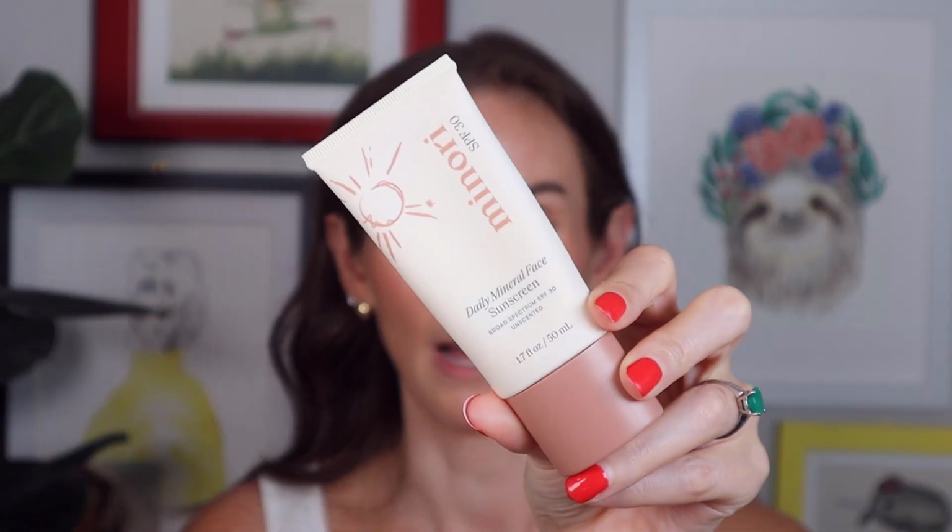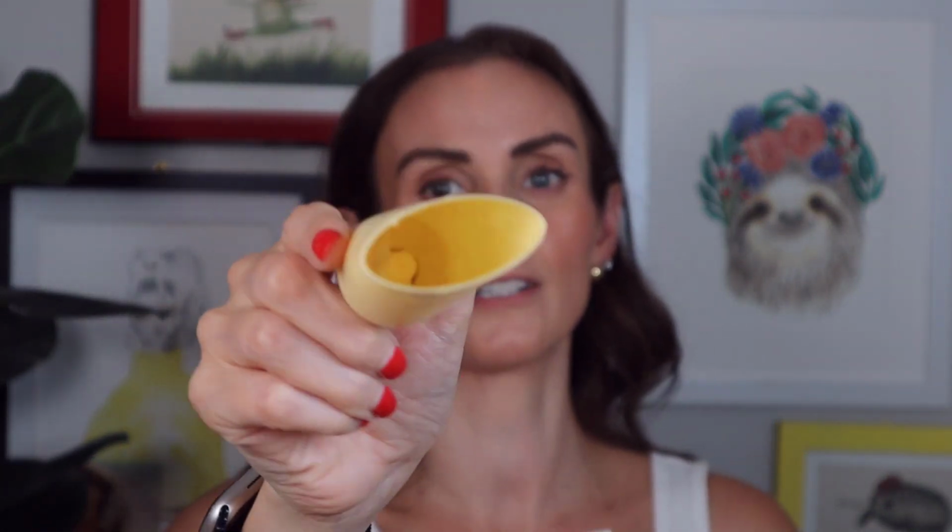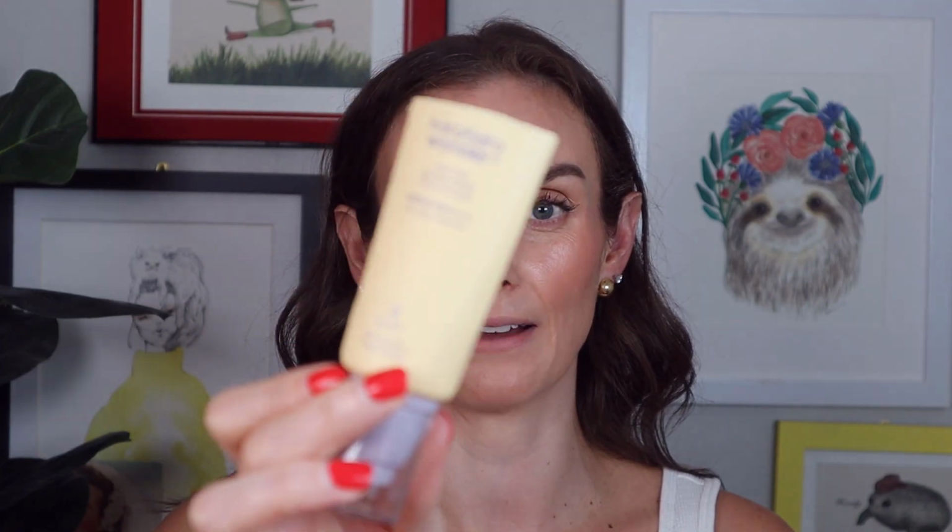Okay, moving on to sunscreens. I have two. I have the Minori Daily Mineral Face Sunscreen, like so. I have a full video on this as well. I've talked about it in my current favorites. And then I have the HOURGLASS Wonder. The HOURGLASS Wonder, whoop, I have opened and used two. I was scraping the bottom with a knife. This is a chemical, this is a mineral. This one has more of a banana tint to it, so not like a skin tone, but it should work on many shades.